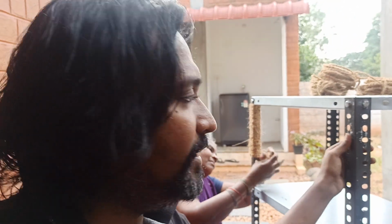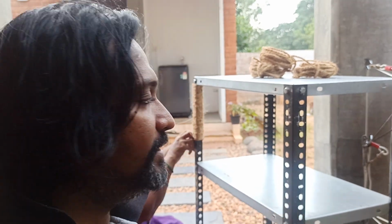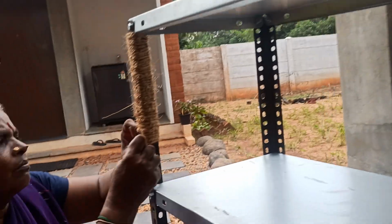This is a very simple rack, which costs 1500 in the market, but you can negotiate for 300 rupees less. I got this rack for 1200 only. So I wanted to make some contemporary look for this rack. So this is what we have decided.